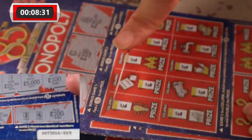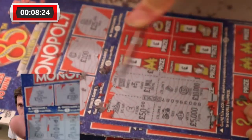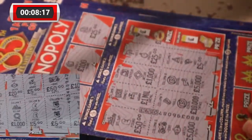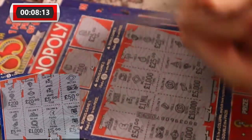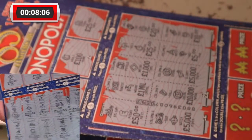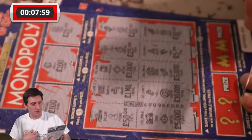This is the one that I'm about to show you. This one here is a four times winner. So where are we? Right, there we go. The top ones are a non-starter. Let me show you these. Come on, camera. Right, there you go. So you've got your wallet, your pound, your trainers. Are they trainers? Shoes? I don't know, I can't see from here. Oh yeah, they look like shoes in reverse.